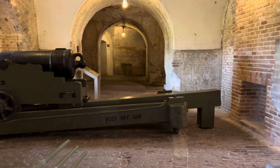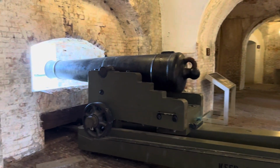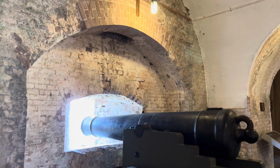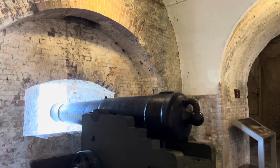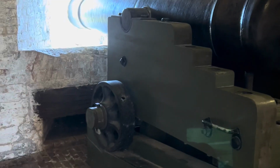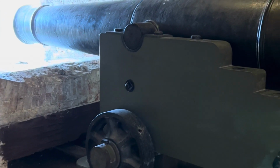This cannon is a 32-pounder. It sits on top of an oak carriage. The carriage is connected to the brick wall. Under the embrasure you will discover an opening. A metal plate called a tongue connects the carriage to a metal pin in the wall. This system locked the cannon to the wall and helped soldiers point their weapon.